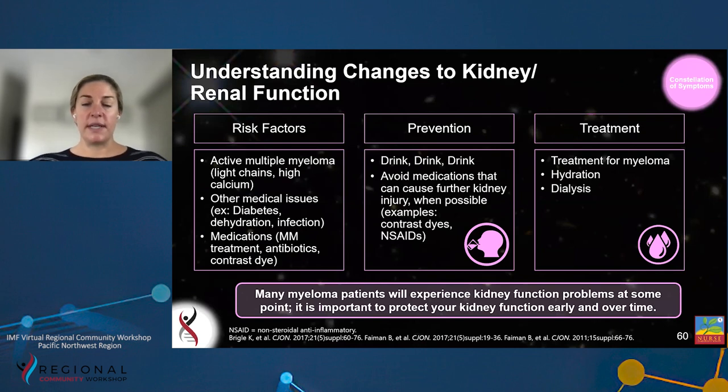So our kidney function. We talked a little bit earlier today about how changes in kidney function can be part of the diagnostic criteria for multiple myeloma. All myeloma patients are at risk for kidney or renal dysfunction, and this is based on how the disease works and what those light chains can do and get stuck in the kidneys. So Dr. Cohen had mentioned that having a high light chain number is a risk factor for damage to the kidneys.